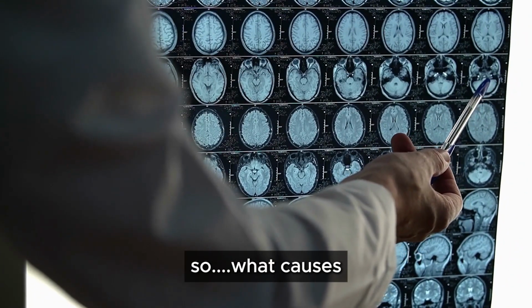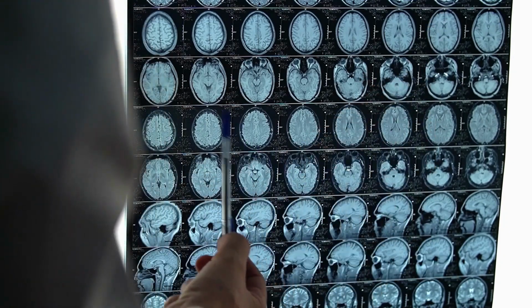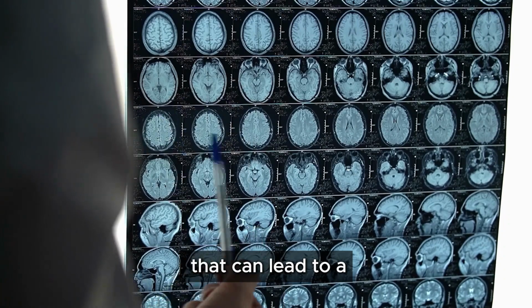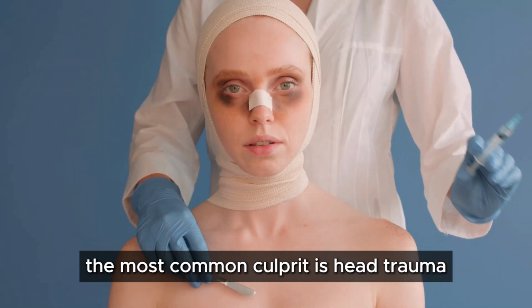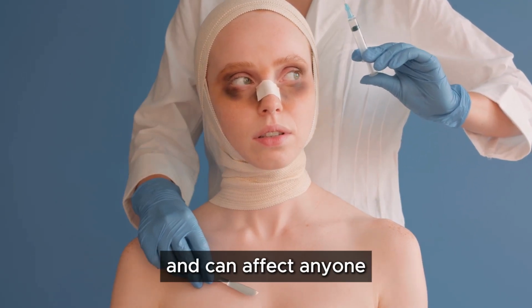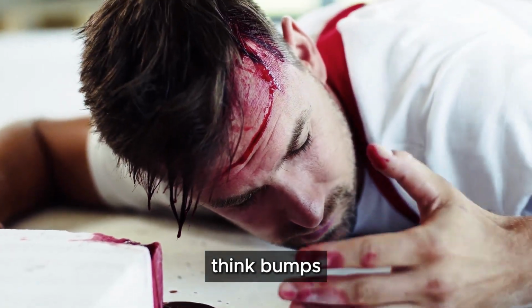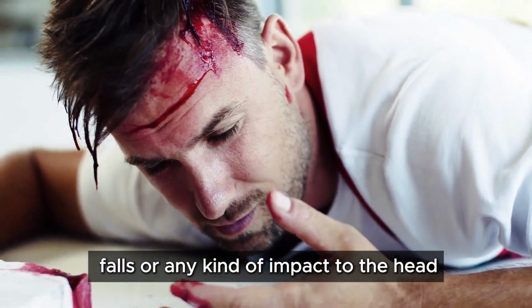So, what causes this pool of blood to form near the brain? Let's delve into the various factors that can lead to a subdural hematoma. Well, the most common culprit is head trauma. This can happen in many different ways and can affect anyone, regardless of age or health. Think bumps, falls, or any kind of impact to the head.